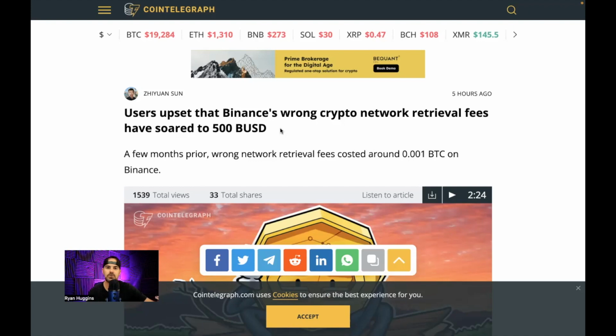Or you send it to Binance, for example, and they want you to send USDT as in, let's say, Tron, right? So USDT Tron, because it's really inexpensive to do. If you've done that, but you accidentally send it via the ERC20 token instead, well, now you can retrieve that, but they're going to charge you 500 USD to do that. So we'll dive into that article.